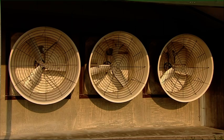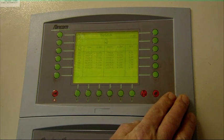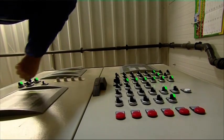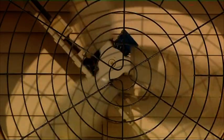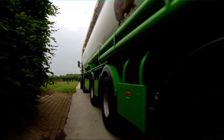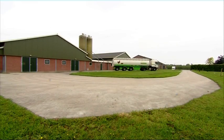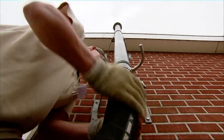The houses are built by highly specialized Dutch firms which also enjoy a good reputation in other countries. Computers ensure the ideal temperature and humidity. The combination of correct temperature and optimum ventilation produces the best results. The health of the birds is of top priority in Dutch poultry farming. The bird's feed also has an important effect on their health and on the quality of the eggs. The feed consists mainly of a mixture of grains, corn, soya, tapioca, and limestone granules.